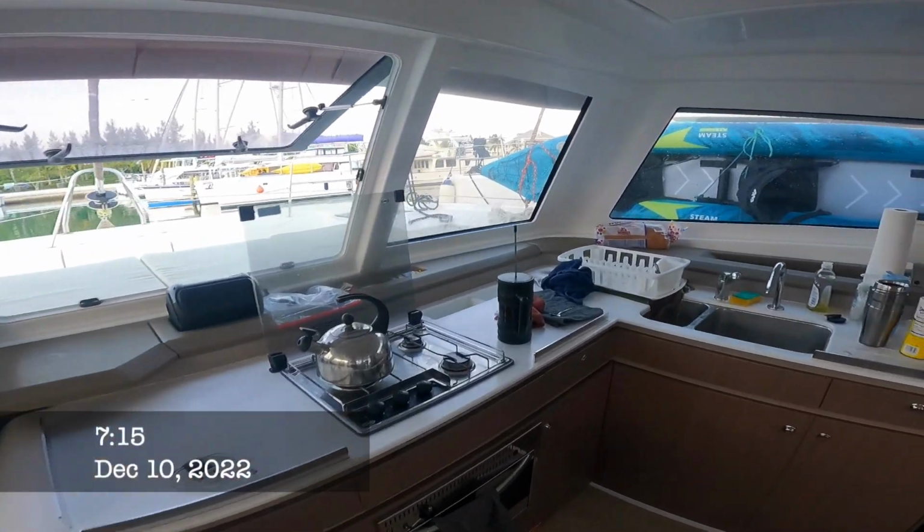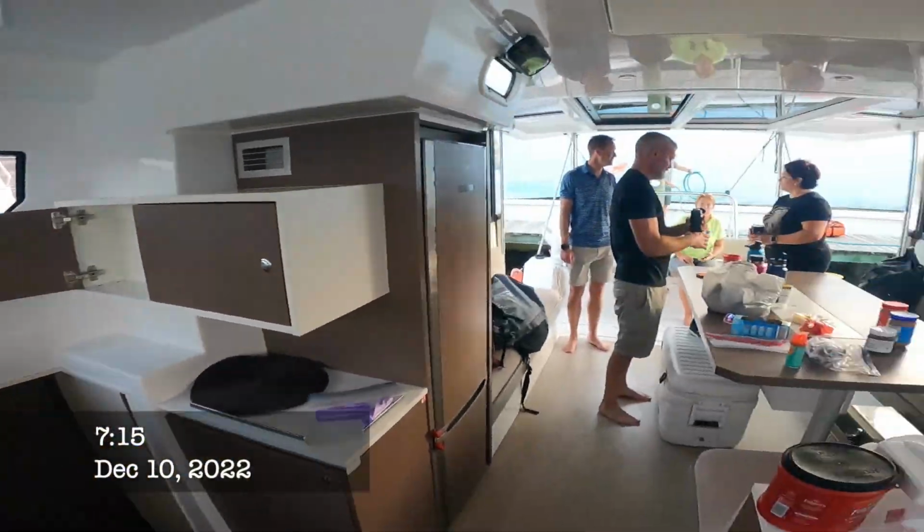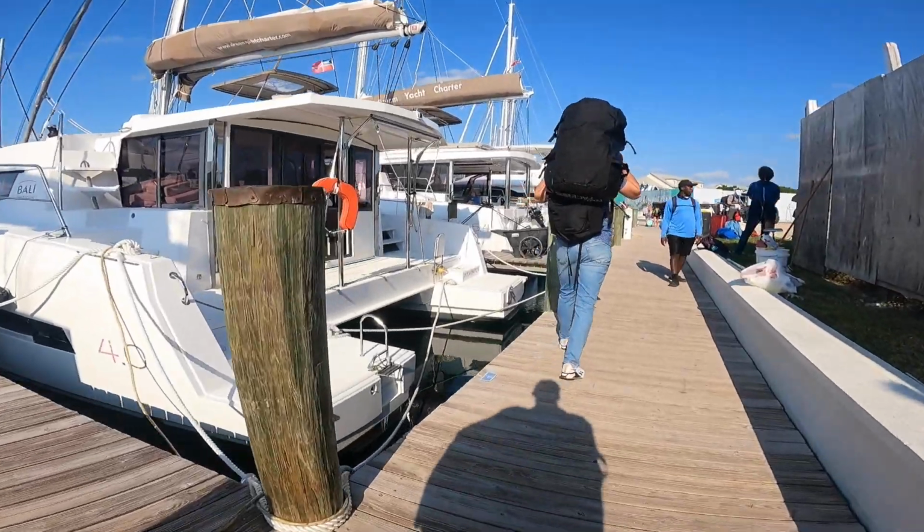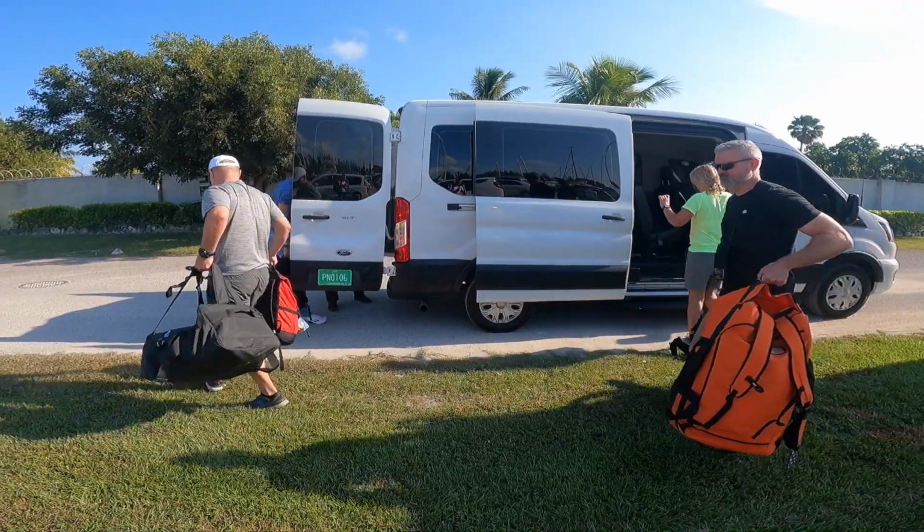We're getting the boat ready for checkout, filling up the water tanks. Goodbye, Exumas.